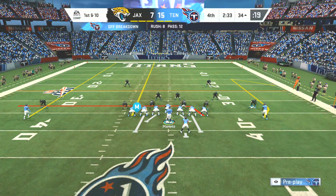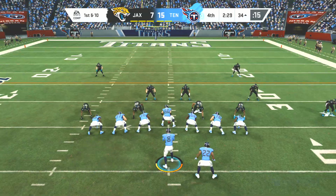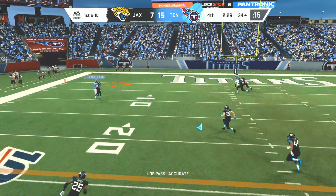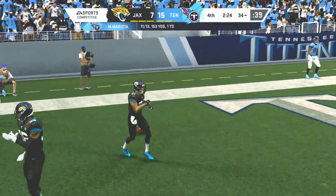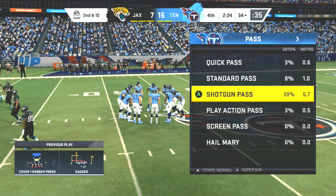So in Jacksonville territory now. Here's a 1st and 10 at the 34. Working out of the gun, Mariota. He's going to loft one deep left side here. And that is incomplete. Took a shot there on first down, but he couldn't reel it in.